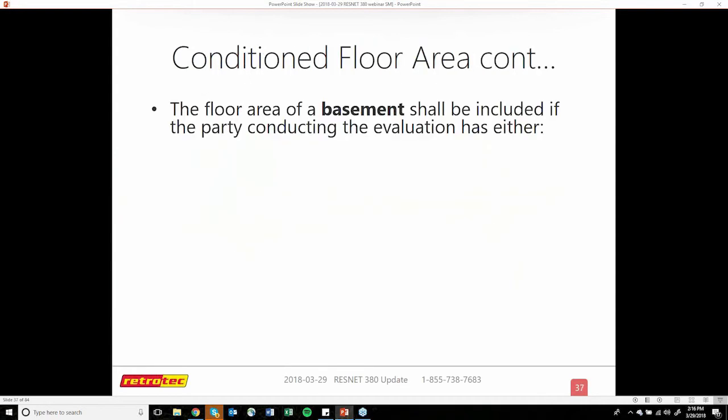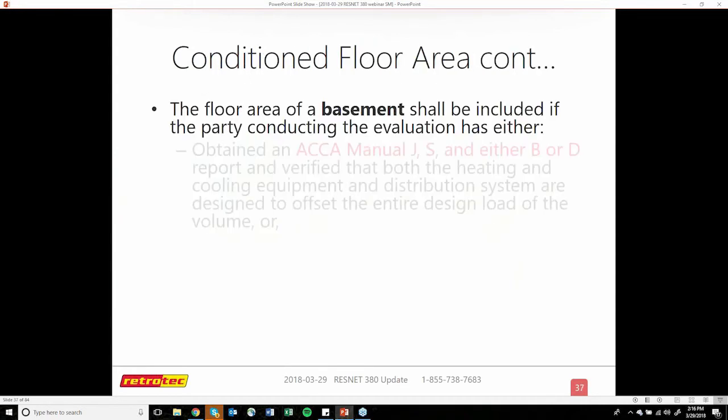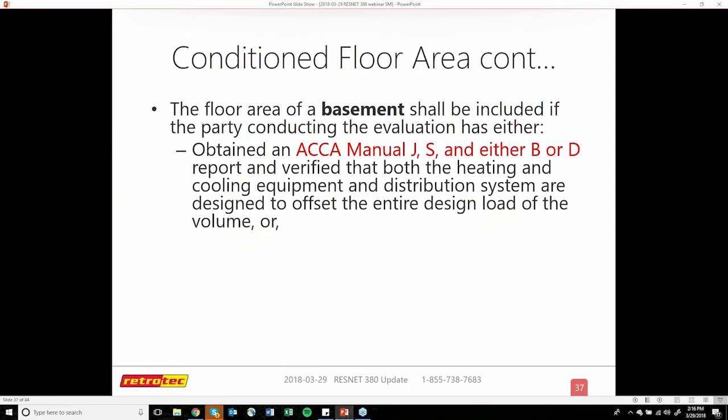And so we'll talk about floor area too for a basement. If you're going to include this, it's got to be in a Manual J, and so you've got to be able to obtain that and make sure that you can include that and that it was modeled in the Manual J to be able to include basement floor area. Otherwise, you have to leave it out.